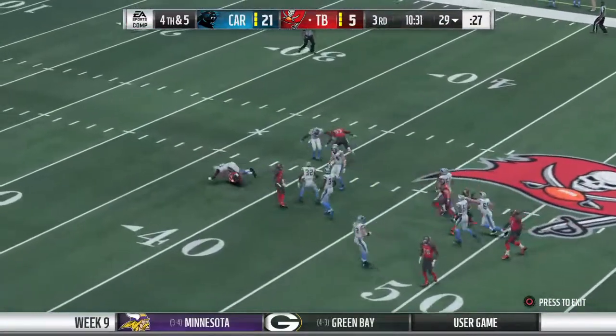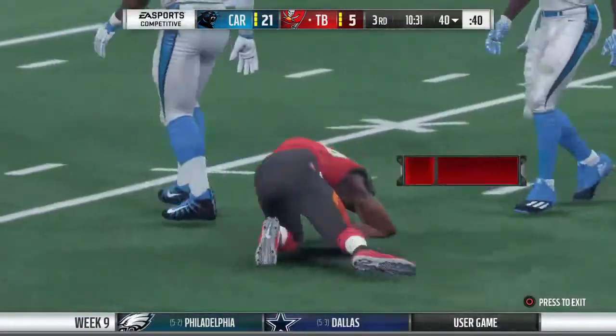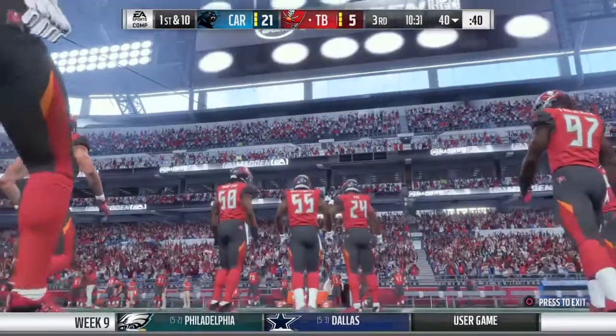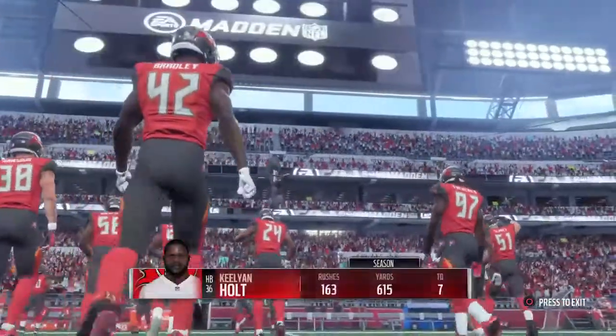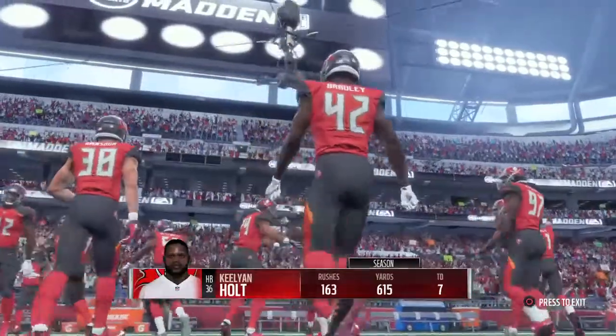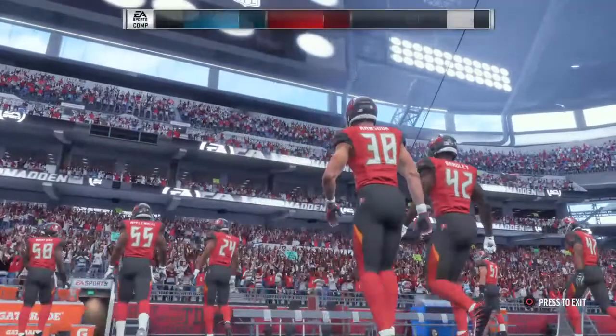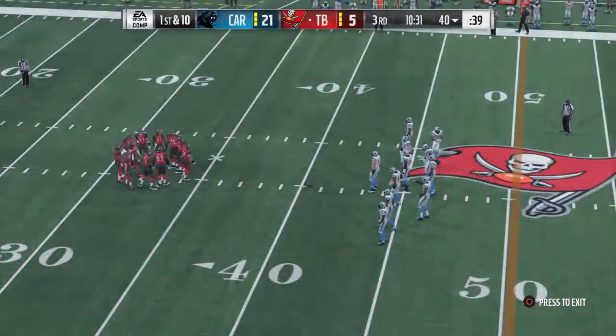Fielded at the 33. 35 yards that time on the punt, and the Bucs will get ready to go on offense. Here comes the Buccaneers offense. They get their first reps of the second half. They were able to get the stop defensively. Now a chance really to set the tone here in quarter 3. They can really take charge, can't they?